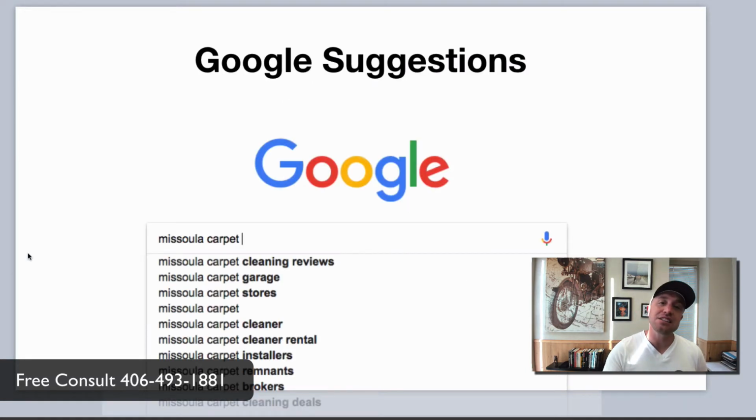Okay. The easiest way to find out the best keywords is just to go to Google and start typing in something. Okay. And you're going to see that all these suggestions come up. Those suggestions are based on other people's searches, real searches by real people. That's what you want to rank for, the most popular ones. So that's one way to start getting ideas.